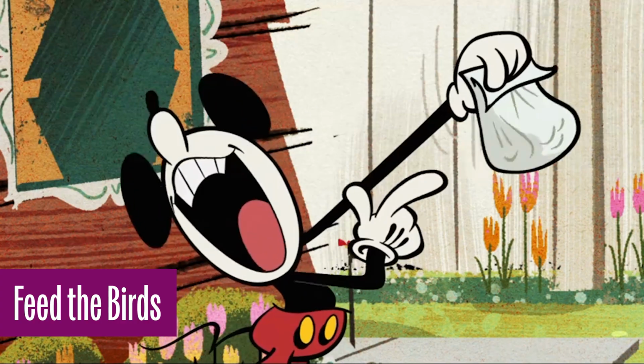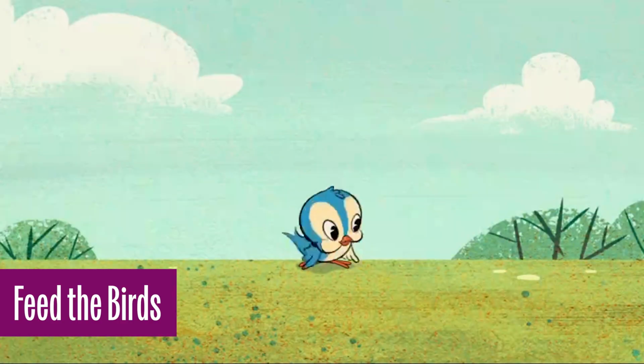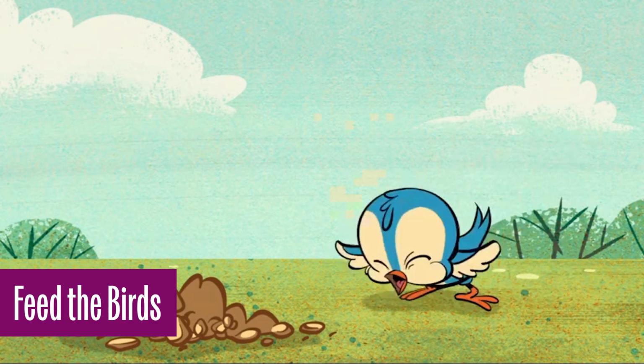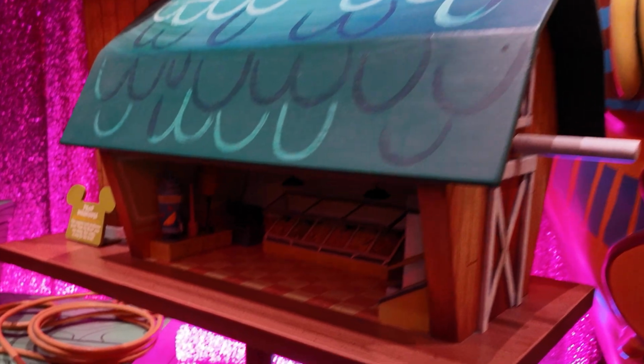Next up is Feed the Birds, a 2014 short from the Mickey Mouse series released on January 10th. In this episode, Mickey tries to feed a bird named Tuppence, but his good intentions spiral out of control when too many birds flock in. In this queue, you'll see the luxury birdhouse Mickey built in the short.